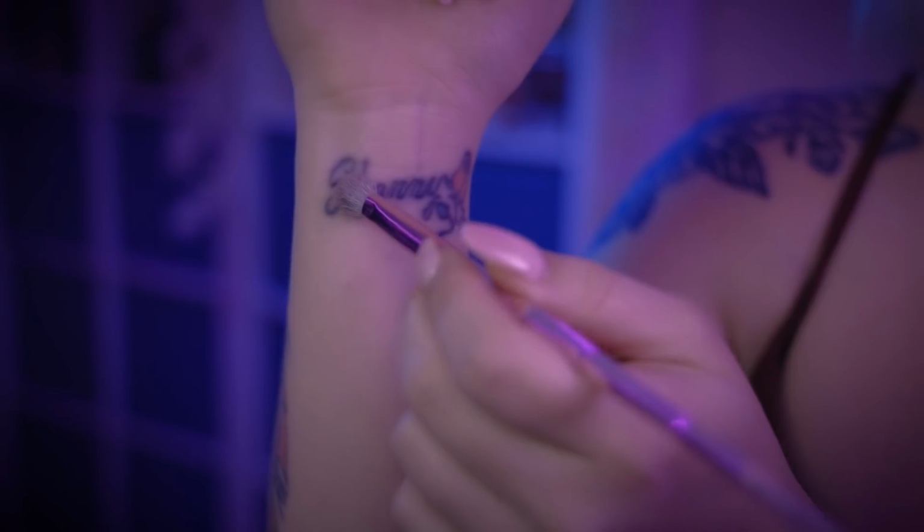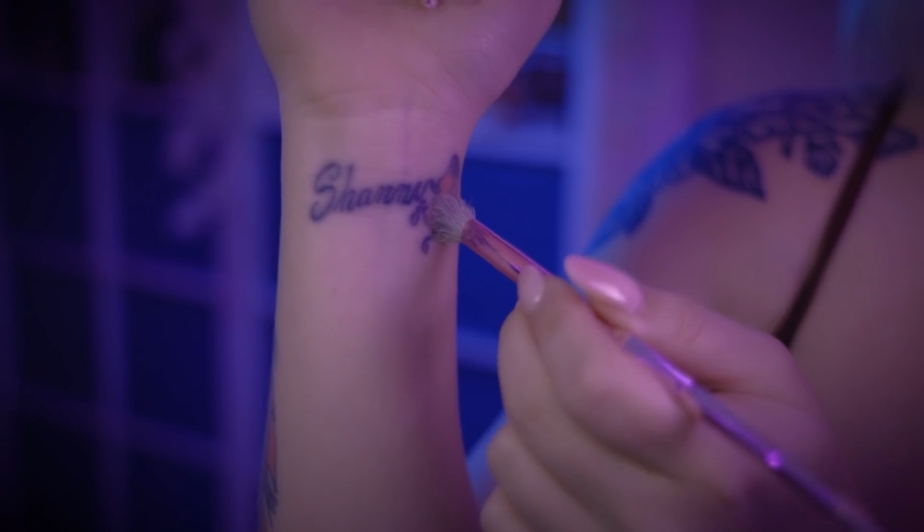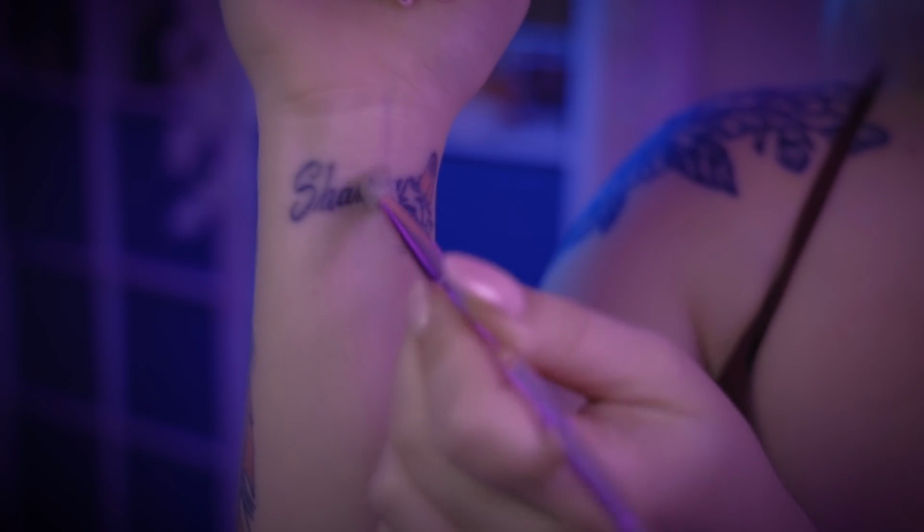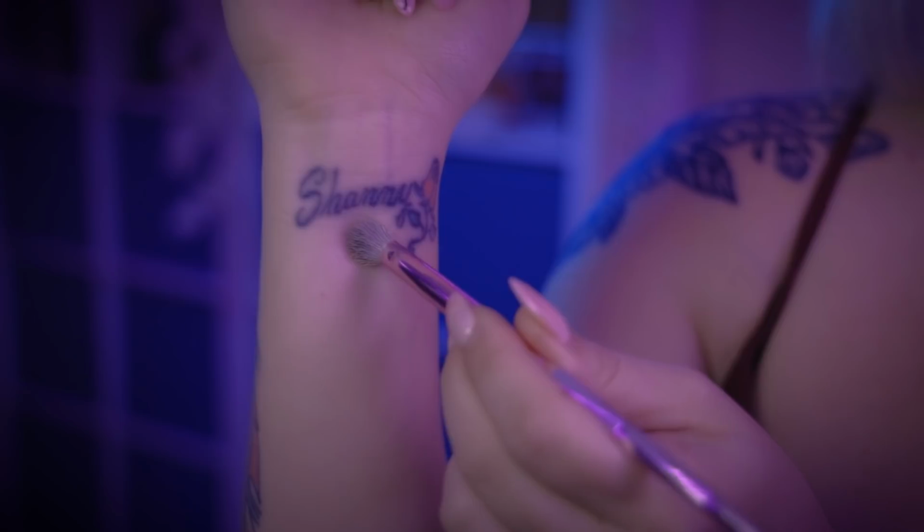Oh gosh, this next tattoo is one of my worst looking tattoos, and one of my silliest. I mean, it's my freaking name. I don't know.